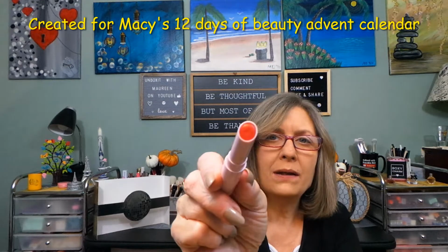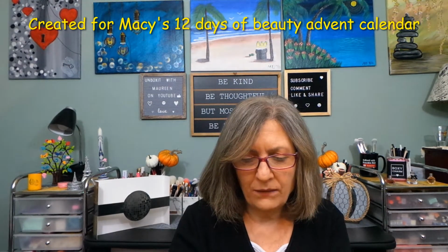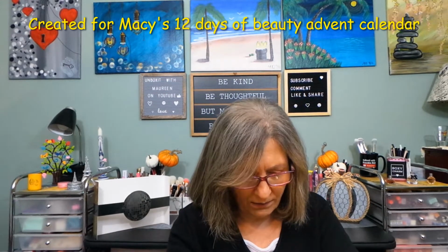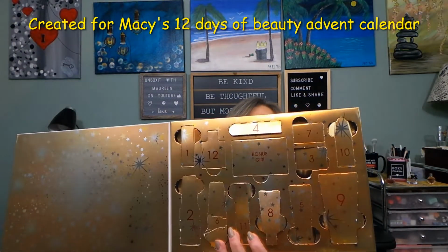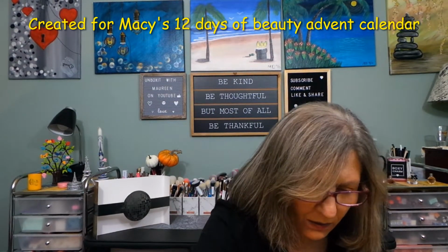Yeah, that's pretty. Ooh. They smell so nice too. They smell like vanilla, but oh, I'm happy for that. Oh, exciting. Awesome. Number 11. And then you'll see 12 is here with the bonus, so I won't hold this up again. Let's just see number 12.